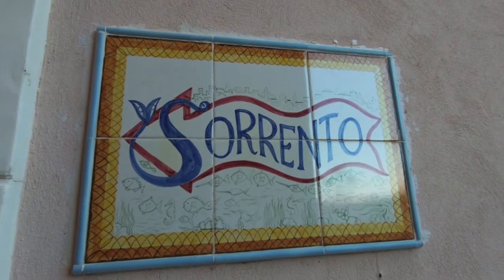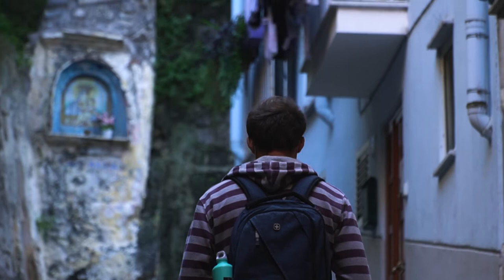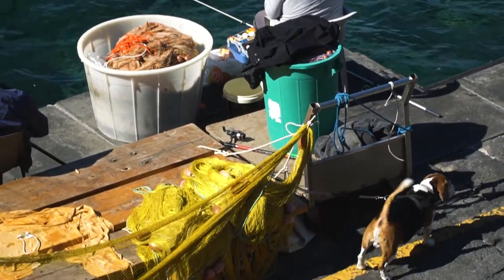Join us on this day trip to Sorrento as we taste limoncello, spot lemons everywhere, walk around the town, stare at the local fishermen and eat seafood by the sea.